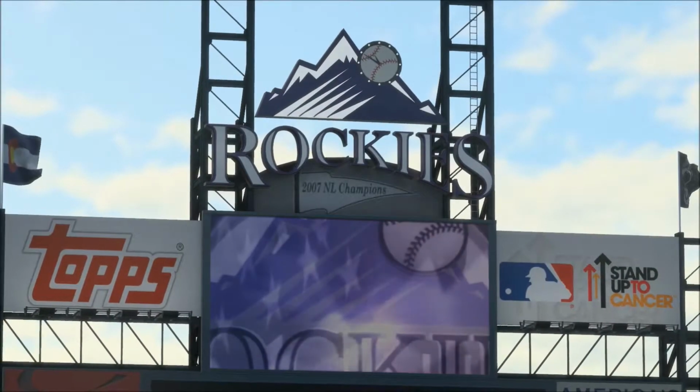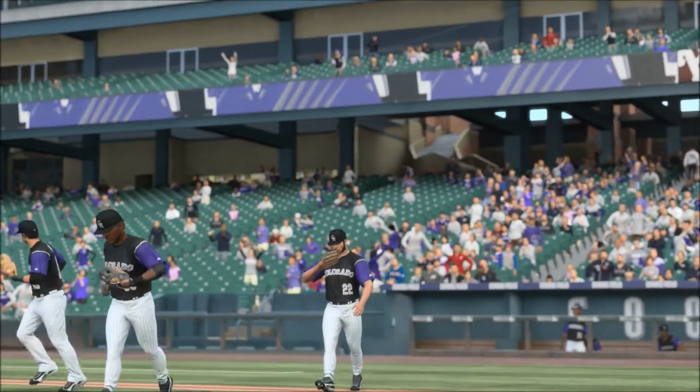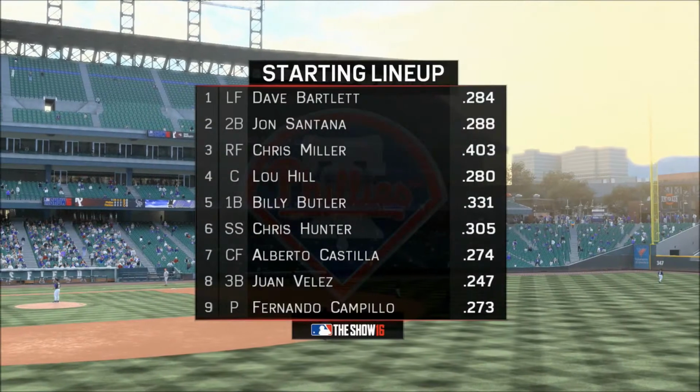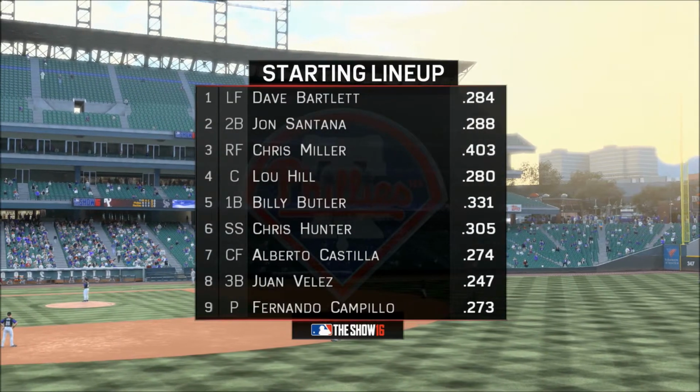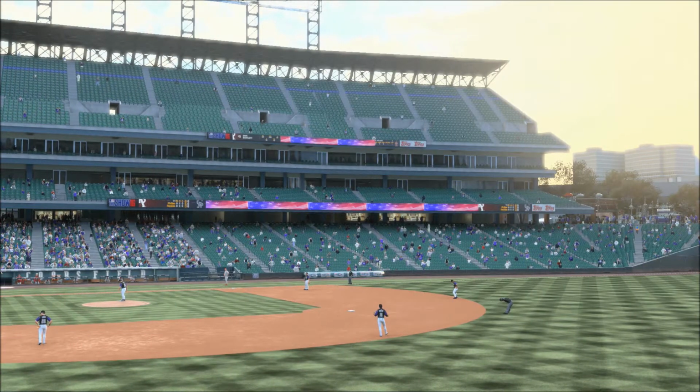On a balmy summer night in the Rocky Mountains between the Philadelphia Phillies and the Colorado Rockies. Time now for a glance at the Phillies' batting order in this one. Who stands out to you, EK? Well, guys, everybody should be looking out for that guy in the number three spot.